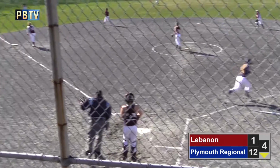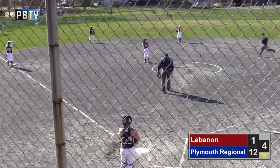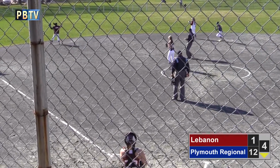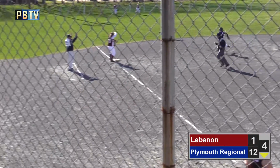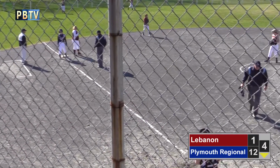As another pitch happens, it goes right to the left fielder. She's able to catch it down, so Taylor Eaton goes to first. She's running to second. Is she going to go to third? Nope. No, she will go to third. Goes easily to third, so that's going to be a triple.